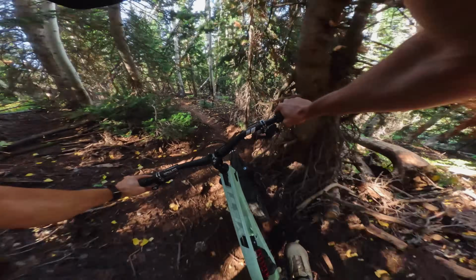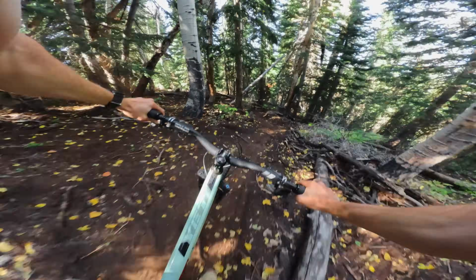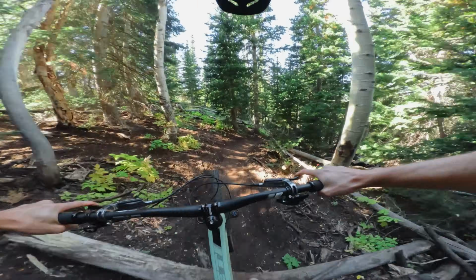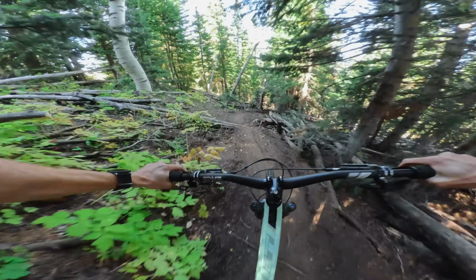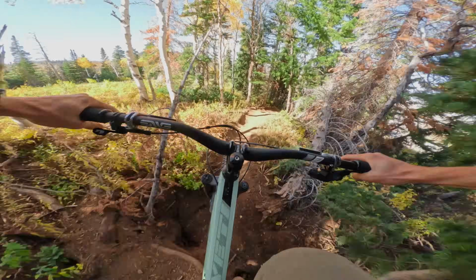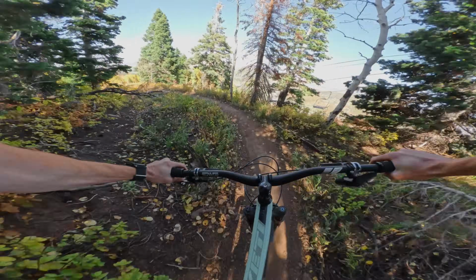And I did try to run it with a stiffer spring, but then I kind of lost the benefit I was looking for in that off-the-top feel. And we'll get into this in just a minute, but that's where, again, I think an Airshock has an advantage: in the setup. It's a little bit easier to get it absolutely perfect.